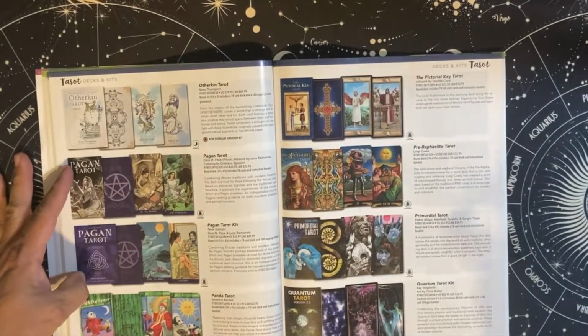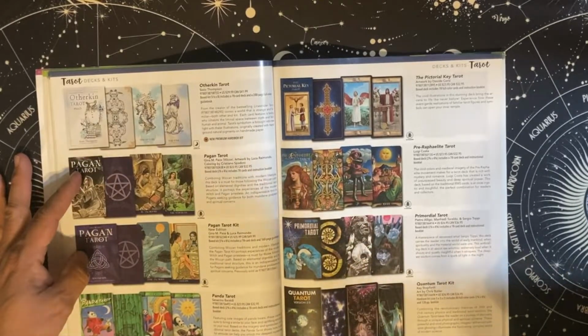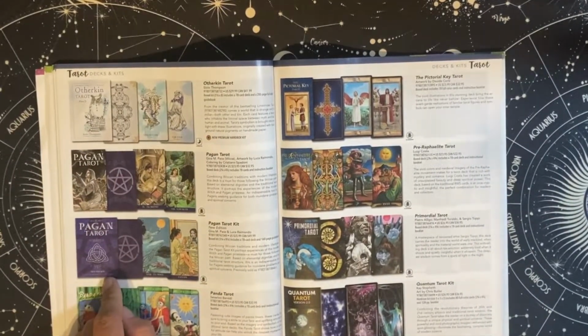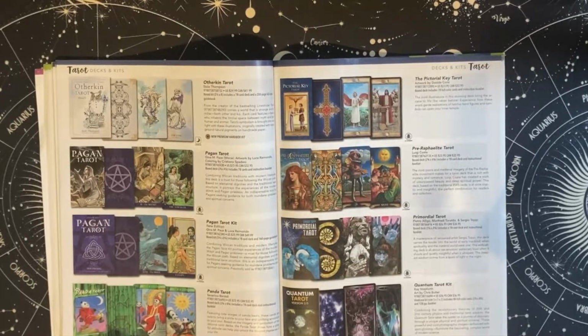The Pagan Tarot is a recent re-release, and I had this back in the original release. I had the kit, and I really liked the idea. It didn't connect with me because, one, I'm not pagan. But I really liked the story and the development of the main character, and I really could see a lot of people liking that. So that does have a recommendation for a deck that I don't have that a lot of people may like. And if I'm getting a Panda Tarot, it's not this one.